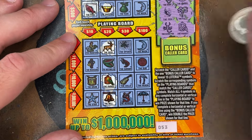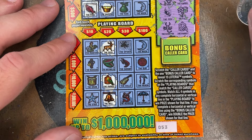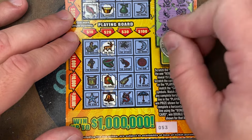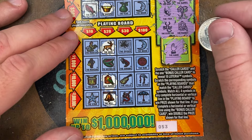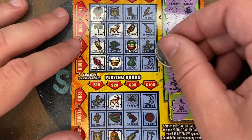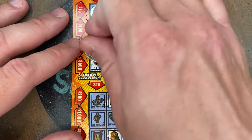Do we have a scorpion? No scorpion. We have a spider. All right, bonus card caller. A hand. Do we have a hand down here? No hand there. And no hand out here. But we got $5. $5 win right there.